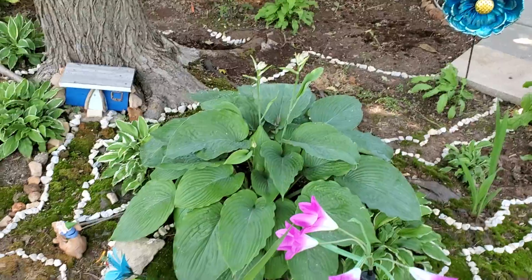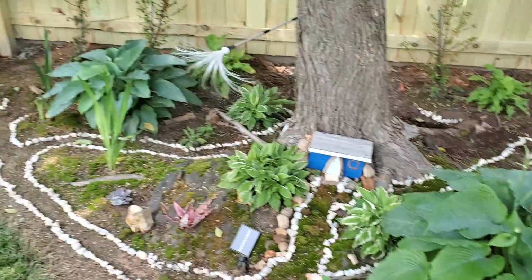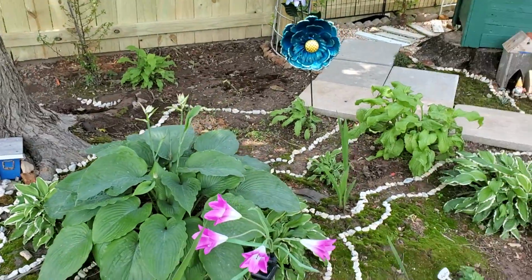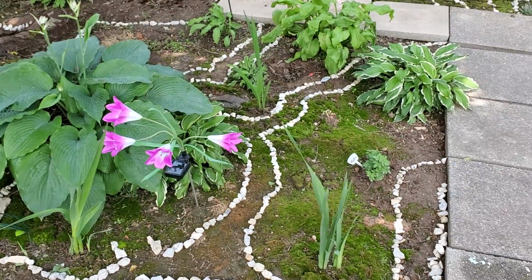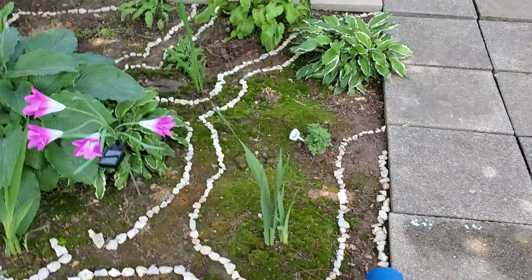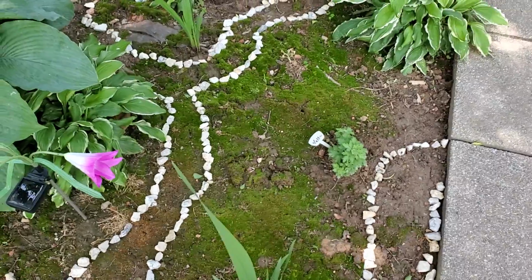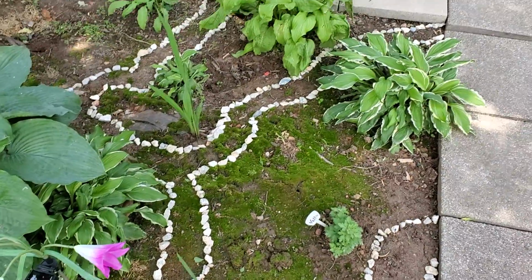My pride and joy, Empress Wu and Empress Wu, both doing fantastic. One thing that I'm concentrating heavily on is growing moss, and you can see it starting to come in. This is just native Arkansas moss.